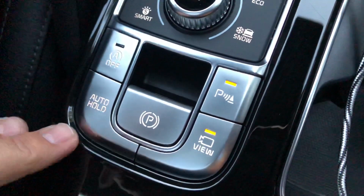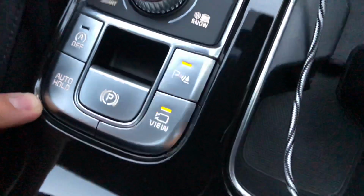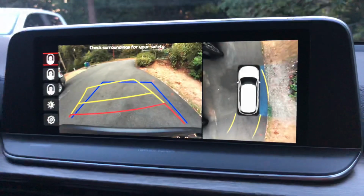What is auto hold? Auto hold is so if you're on a hill, it won't roll back. Oh, okay. Electronic parking brake. What is the video? Is that just selectable to turn which one turns on and which one turns off?